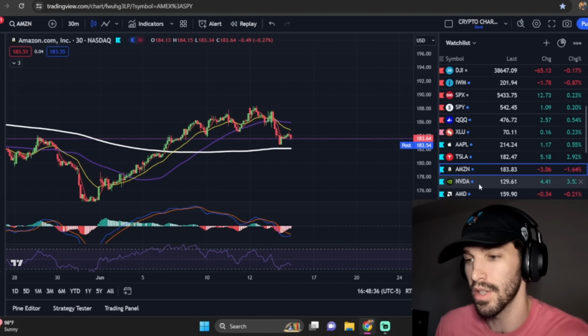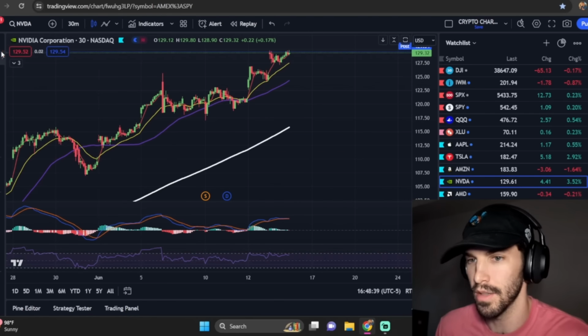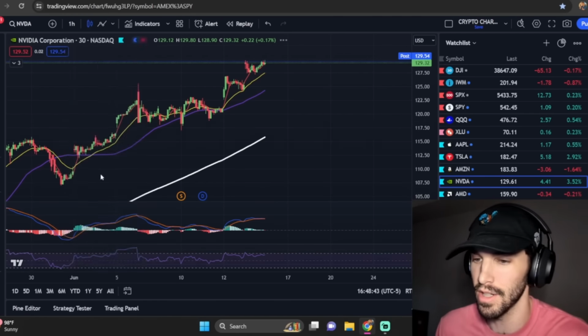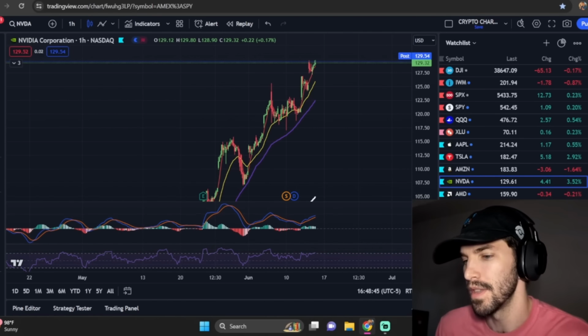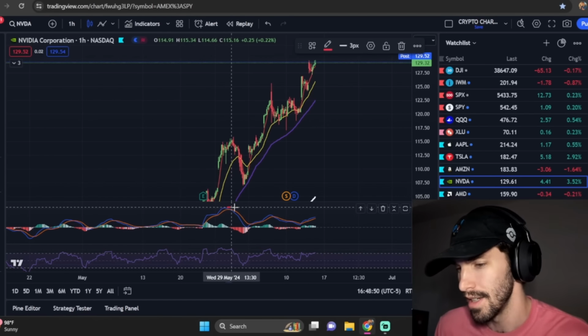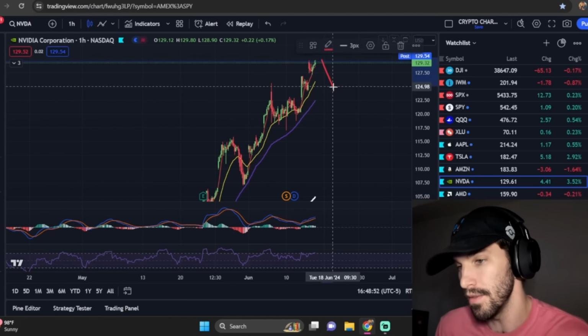All right, now let's go right over into NVIDIA. And right here, we're just noticing the 30 minute. I just wanted to really back out. And I think it's cleaner on the hourly. Let's look at the hourly for now. This is a triple divergence on the hourly scale. So I think NVIDIA actually might see some weakness soon if we can get this to confirm.